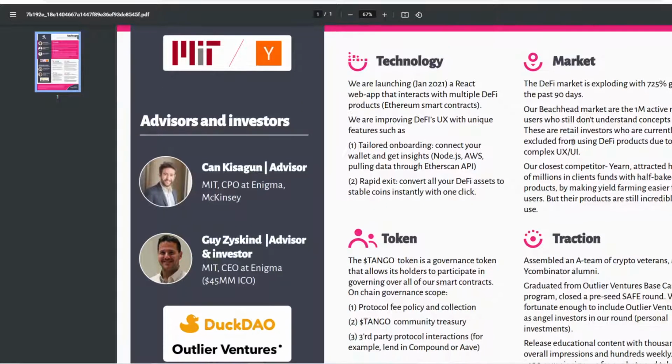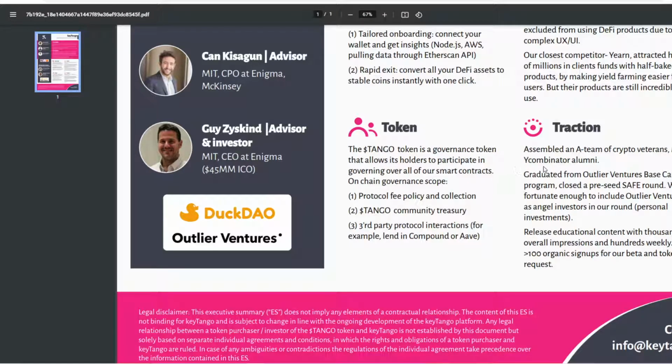And it gives a breakdown about the market: 725% growth in the past 90 days in DeFi. I don't know when this was done, but it's been really increasing in value. Their closest competitor is Yearn, which attracted hundreds of millions in client funds and half-baked products by making yield farming easier for power users. Okay. Traction: they assembled a team of crypto veterans, MIT and Y Combinator.